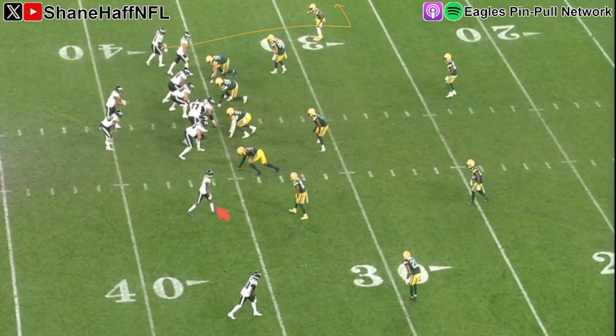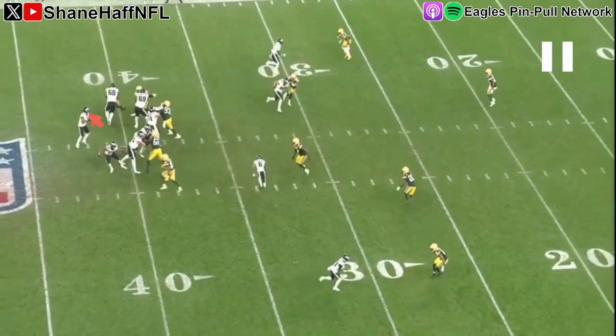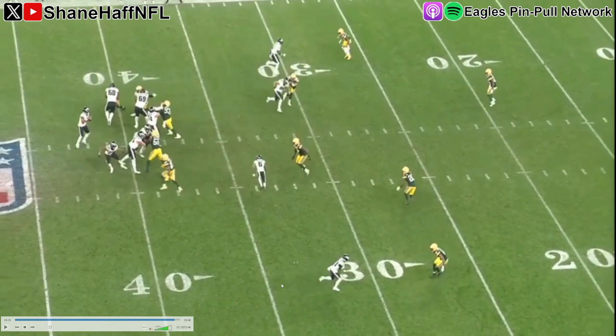And Hurts doesn't like it, but one of the things I love about the play design is you've got Devontae Smith running this drag route, coming into Hurts' field of vision. And so if we watch this, Hurts is opened at the top of the field. We're looking over here. If you're an old school Madden player, you got the vision cone. And A.J. Brown is right in this vision cone. That's where we want to go with the ball. And it's not open, but we're running another route directly into that field of vision.